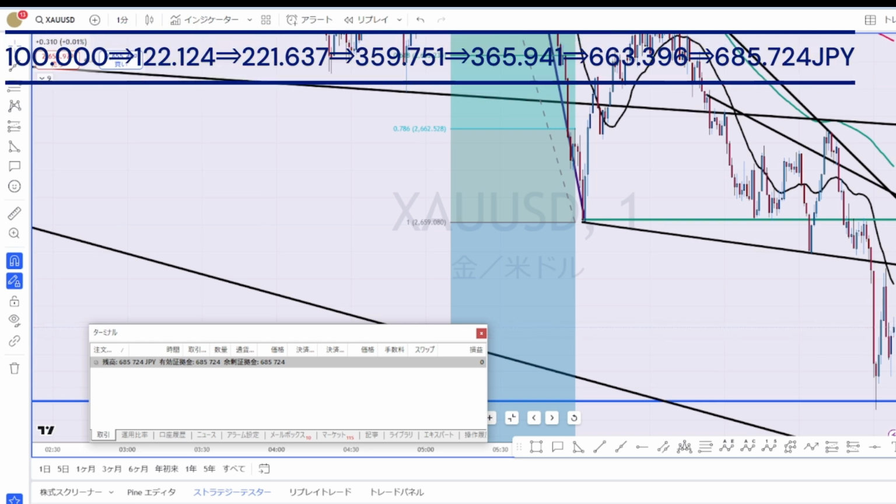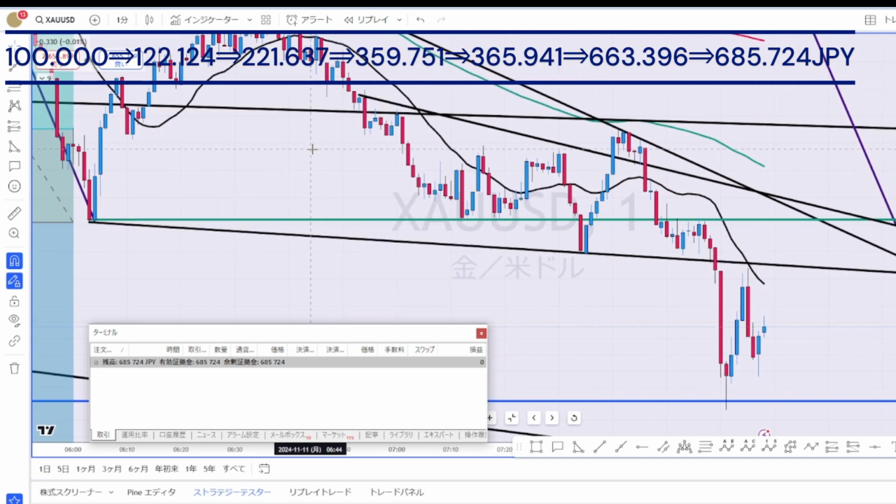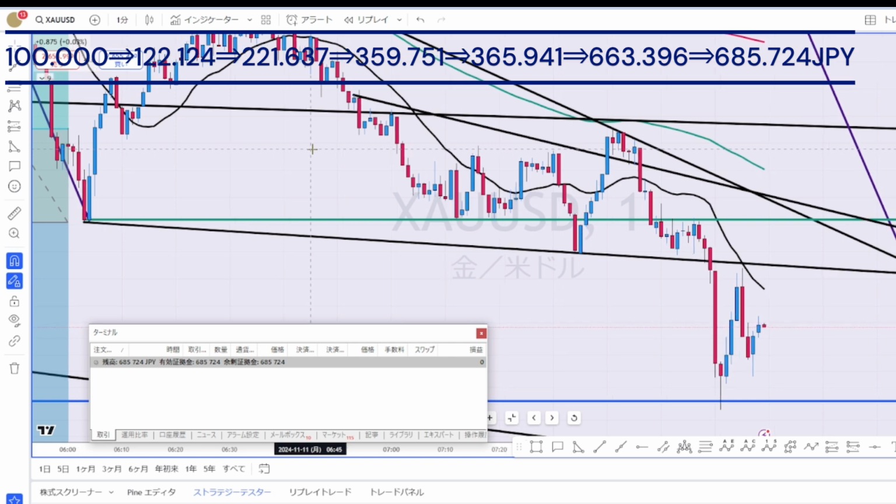I'm waiting for an opportunity for the price to hit the resistance level twice. Based on the current chart pattern, I think it will take about 5 minutes for such an opportunity to arise. While waiting, I've been checking the charts for higher time frames. I'm particularly concerned about the 1-hour chart.